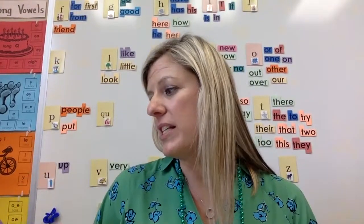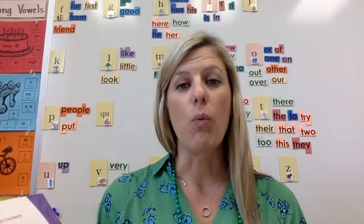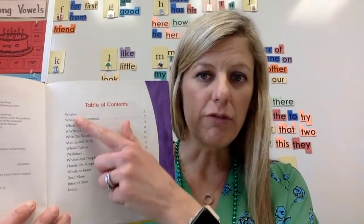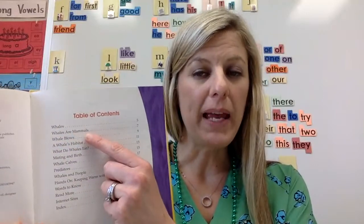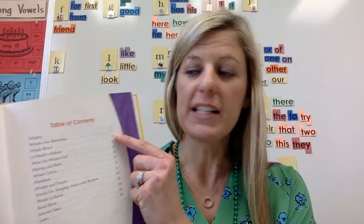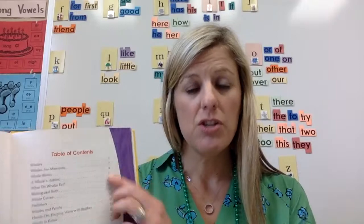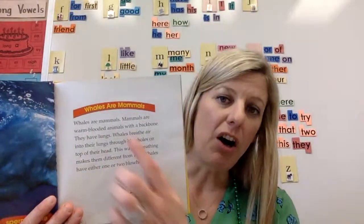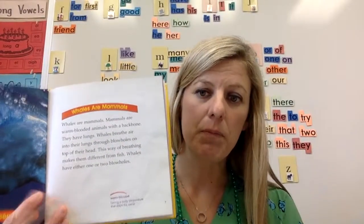Well, let's pretend that I only want to read about whales being mammals. I would go to my table of contents and look for that heading. Oh, look, it's right here. Whales are mammals. If I look across, I see that information starts on page 7. So I would flip to page 7 and read all about whales being mammals.